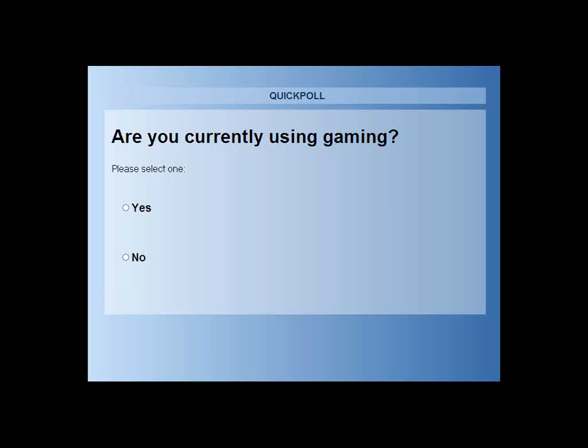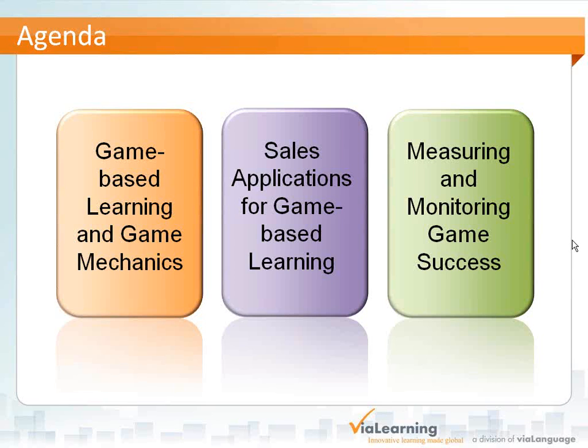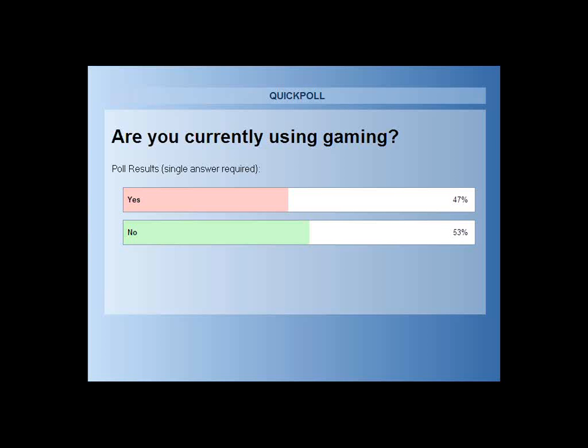So we're currently seeing those numbers coming through. About 80% of you have voted, and it's split 50-50 right now. Okay, 53 to 47. It looks like it's very, very even, just slightly more not currently using it. That is interesting. Obviously, there are a lot of folks here looking to gain some information about how it can be used and where it can most adequately be used, and a lot of folks looking for ideas. So as we go through this webinar, we'll look to make sure that we're giving you that information as well.